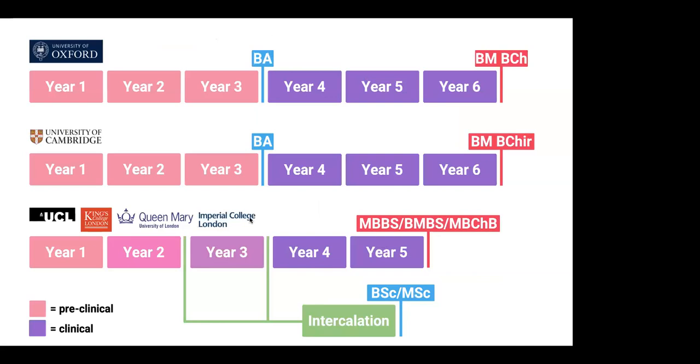Okay. So as I said, you can intercalate between 2nd and 3rd year or between 3rd and 4th year. Generally, I recommend intercalating after 3rd year, only because you would have spent at least a year in hospital, and you generally have much more knowledge in 3rd year than in 2nd year to do that BSc and understand the topics better. But some people find getting it out of the way in 2nd year easier so they can focus on the clinical years. So again, it's personal preference.